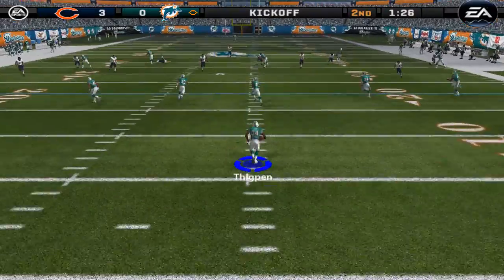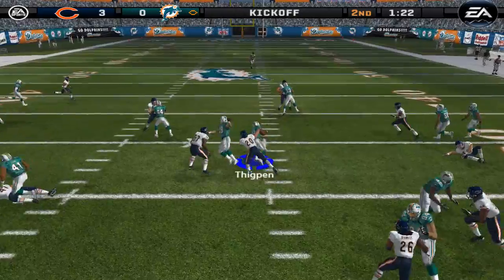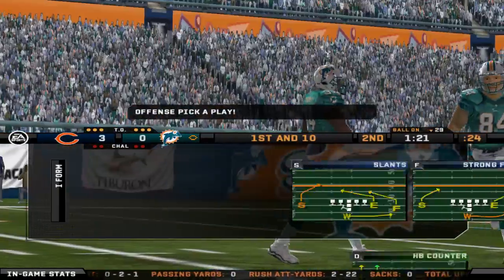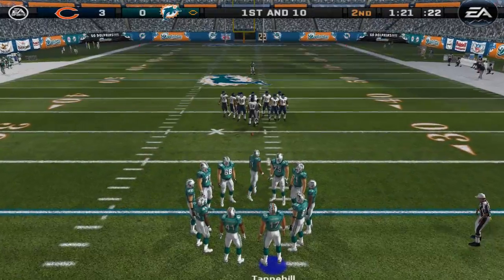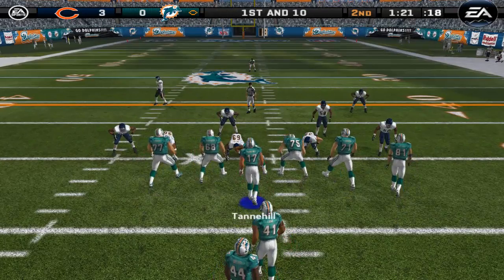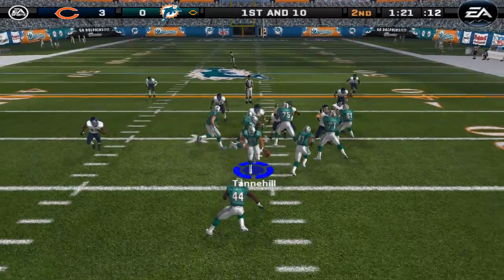Sends it sailing. This one is handled by number 34. In the last series, they forced a bad pass and got the interception. 34 on the return. The Dolphins will start the drive at the 29-yard line. First and 10. They'll go from the I formation. Keep the throttle down. A little misdirection.